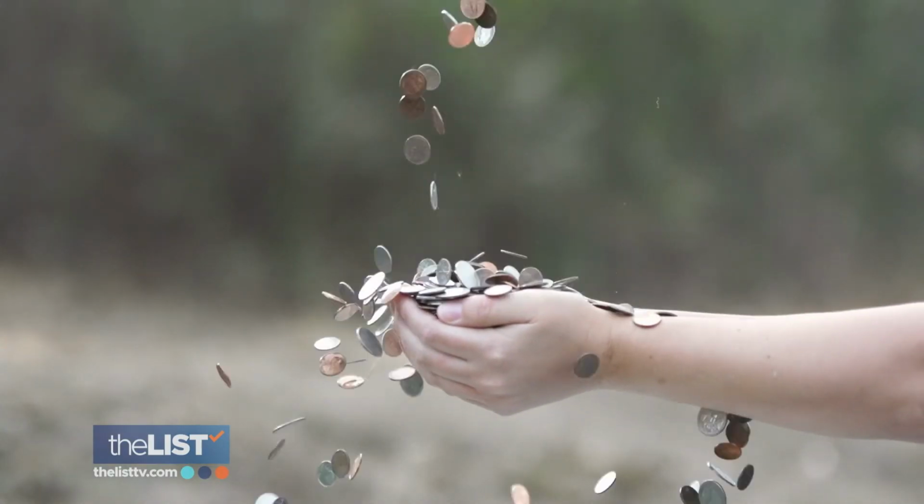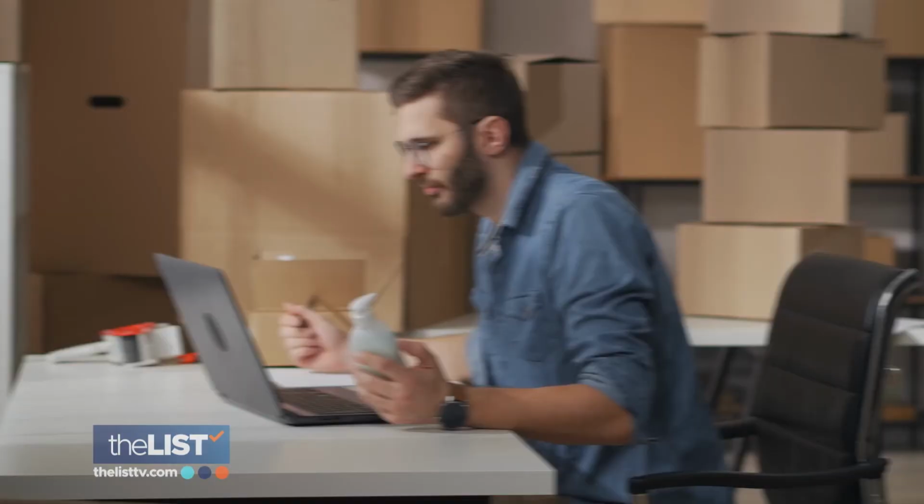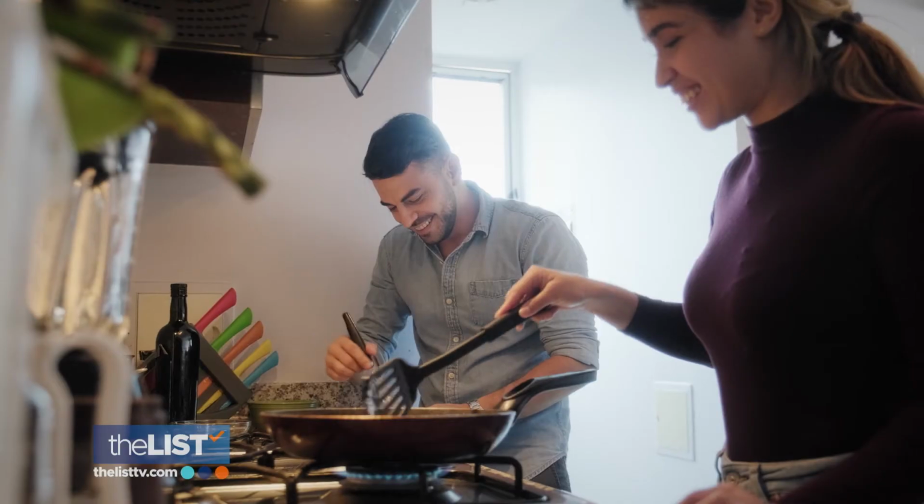Who knew we didn't have to win the lottery to start seeing green? Saving big with small changes is at the top of the list.